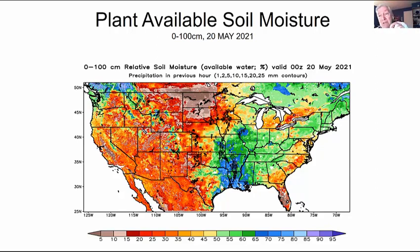Now, I mentioned it depends on where you are. Northern parts of the state have done much better in terms of precipitation. It's not wet by any means, but certainly much better in the Upper Peninsula and in portions of the northern Lower Peninsula than it is in the south.